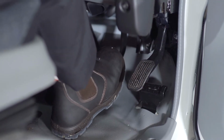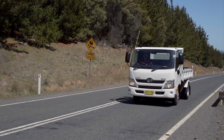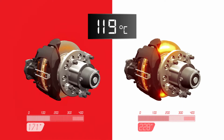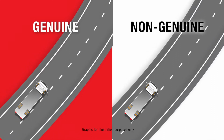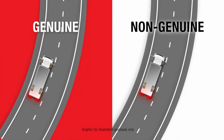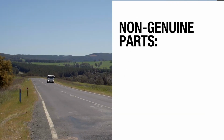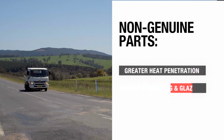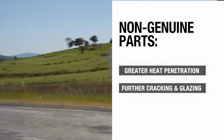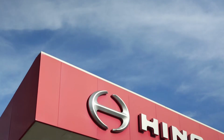After 4,000 brake applications in the comparison test, we saw major differences. At one point, the non-genuine brake pads reached a temperature 119 degrees hotter than the genuine brake pads. This impacted the structure of both the brake pads and rotors, ultimately providing less braking force. Continued use of non-genuine parts could lead to greater heat penetration, further cracking and glazing of brake pads, and could possibly impact other components. So, ask yourself, is what you're fitting to your truck the safest option?